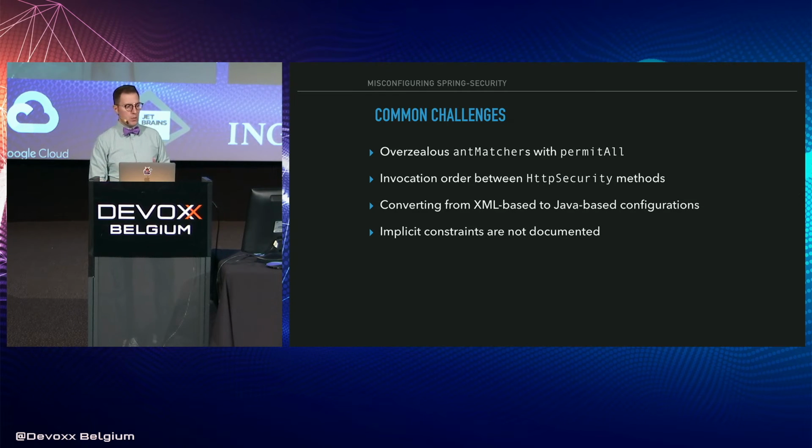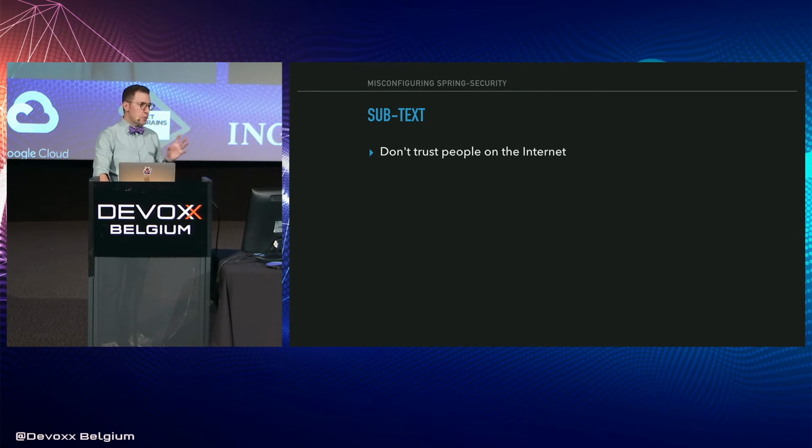Some examples where the answers were challenging are overzealous ant matchers that would permit access to routes that they should not, getting the invocation order of HTTP security methods wrong, converting XML to Java-based configurations incorrectly, and misunderstanding some of the implicit constraints that are not documented well in Spring security. These are just some common gotchas, but the subtext here is don't trust people on the internet. Just because an answer is accepted on Stack Overflow doesn't mean it's a great idea.